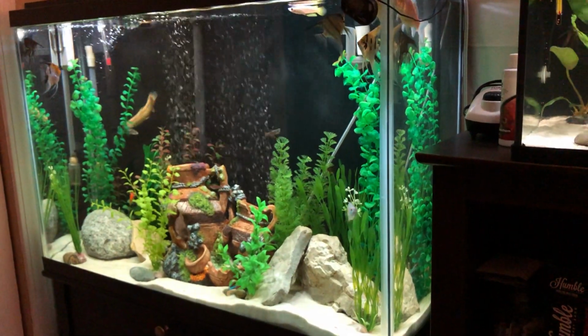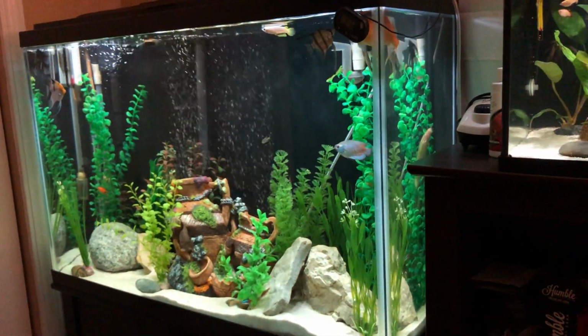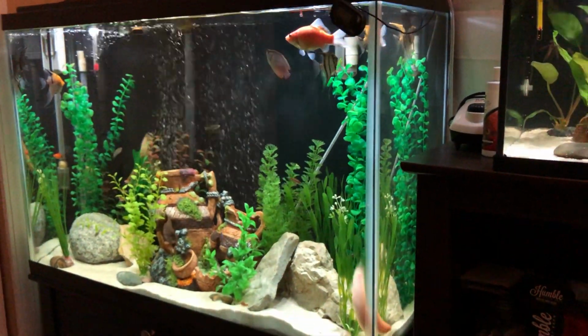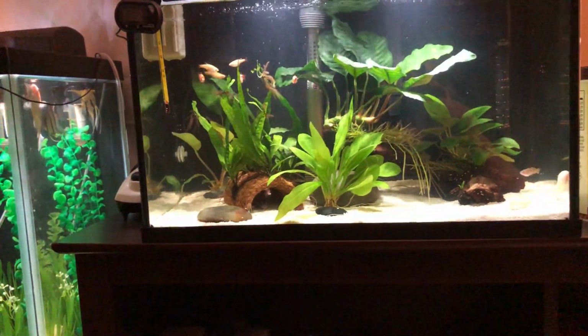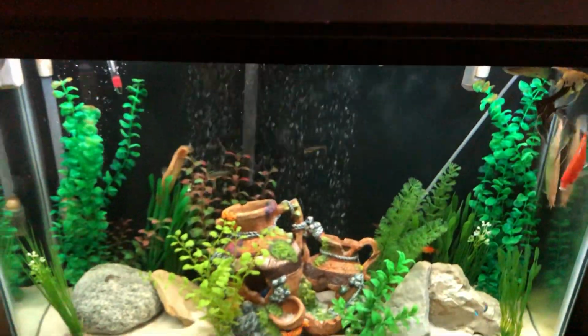Obviously I'm not gonna cram them in there or nothing like that, but they'll be good in there for a while, I know, at least, because they're not the fastest growing fish ever. But yeah, this is a fish room update, kind of all over the place. All the filters and fish and tanks and heaters and everything is doing great. But yeah, that's about it.